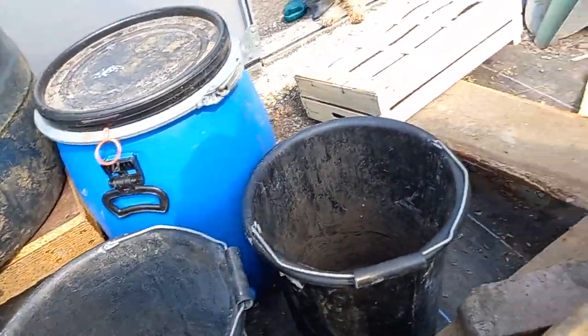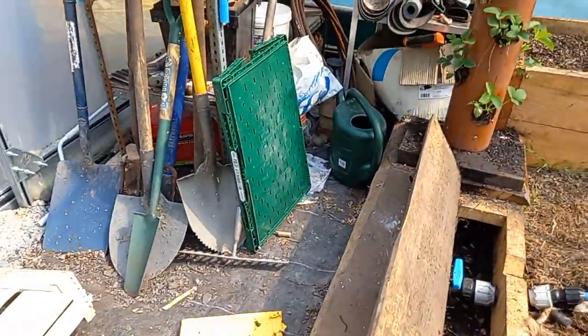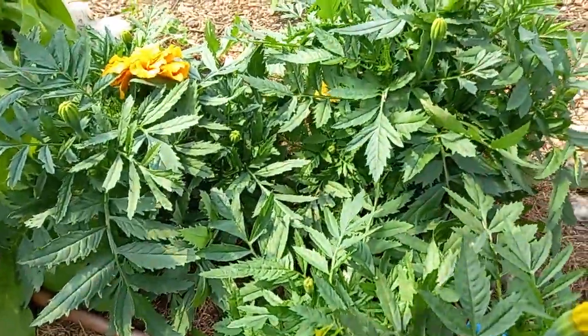This is the irrigation system, which I haven't turned on yet. So turn that one on. Turn that one on. What was that? Is there a mouse in here?